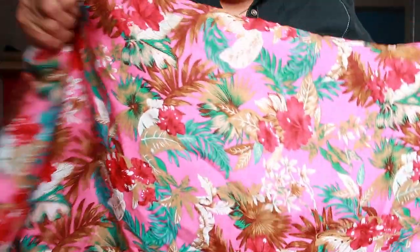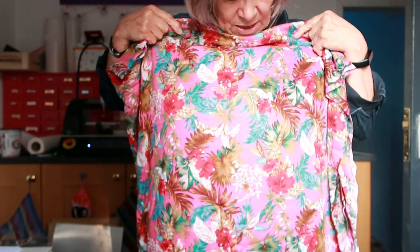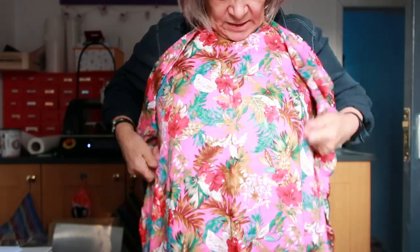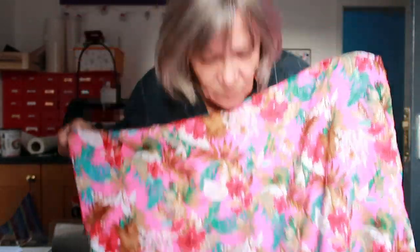And this is this one. I think this is lovely, this as well. I don't know if you can see it. I'll open it out a bit to let you see. There. It's got browns and pinks again, but it's mixed with turquoises, pinks and reds. So I think that will make a nice dress again for the summer.